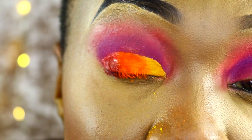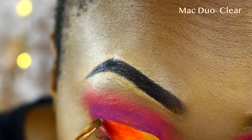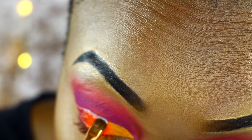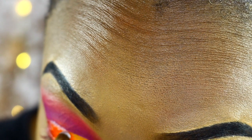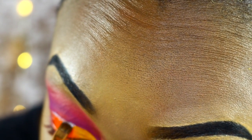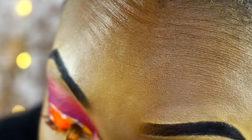Now it's time to bedazzle these eyes because they're looking pretty dry. So I'm going in with my Zoeva brush 237 and my MAC Duo Eyelash glue. And I'm just going to apply that just at the crease. And this is where I'm going to place my glitter.